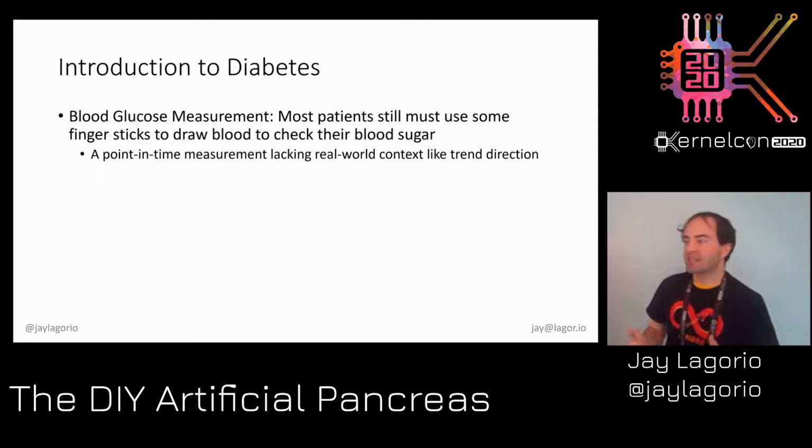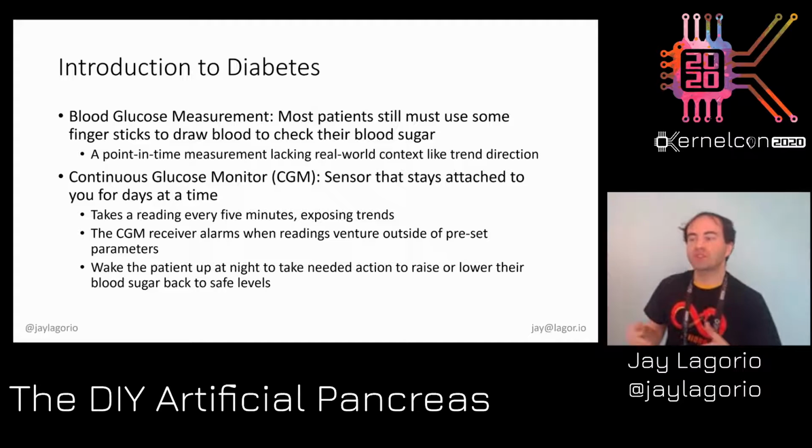Now, to fix this, what they've developed is a continuous glucose monitor. And it's a sensor that stays attached to you for maybe 7, 10, 14 days at a time, depending on the manufacturer. And it takes a reading every 5 minutes, so you get those trends. And further, you get alarms on the receiver when you venture outside of the safe zones. And what that can do at night is wake you up, which, positives and negatives. Positives, you don't die in your sleep. Negatives, now you're awake and it's 2 in the morning.